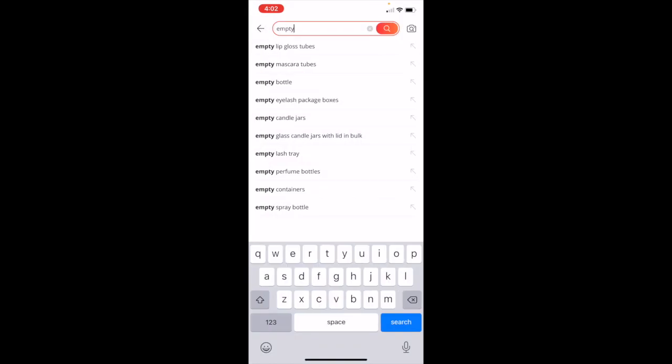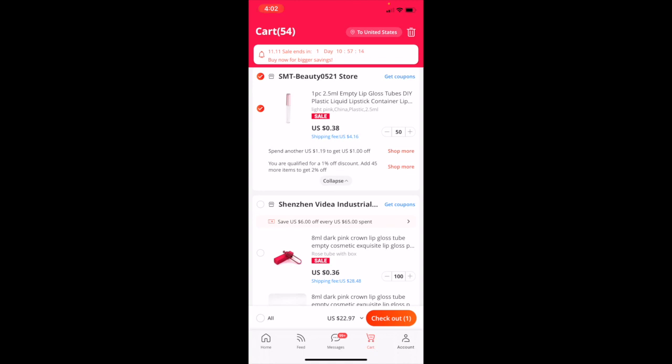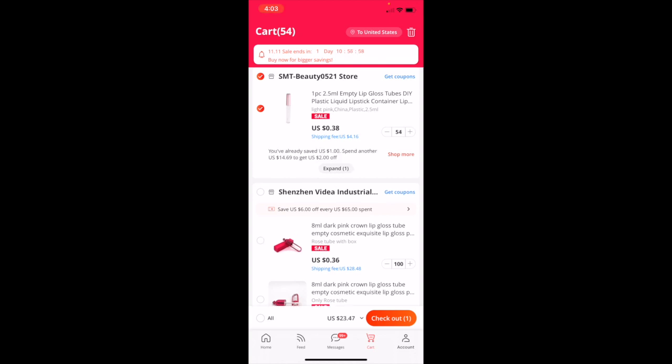So I added that to cart. I'm going to go to my cart and select it. It's going to be $22. It says if we spend another $1, we can get $1 off right here. It says we are qualified for 1% off. Add 45 more to get 2% off. No, thank you. I don't think so. So I'm just going to add a couple more. See, now we need to spend 6 cents to get $1 off. Okay, we can do that. So there we go. You save the $1. Spend another 14 to get $2 off. We're not doing that. So when I'm ready to check out, I'll just hit check out.